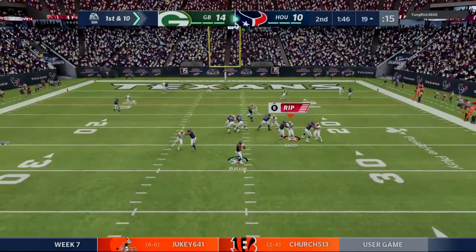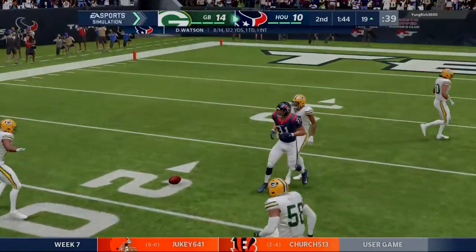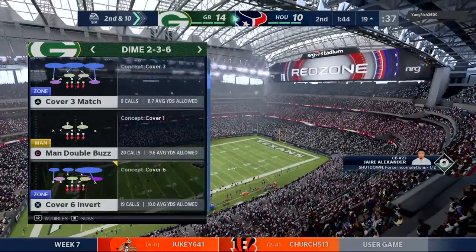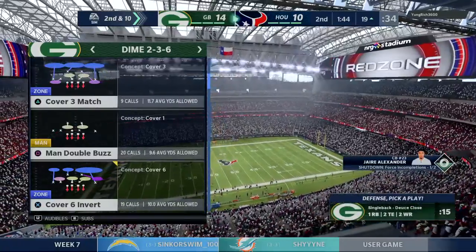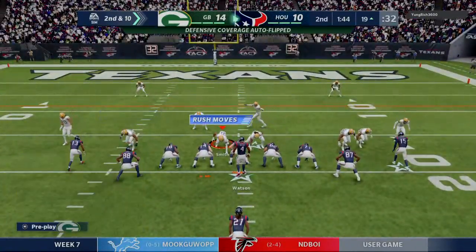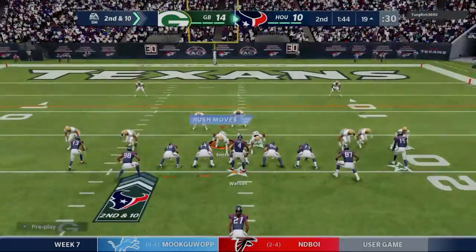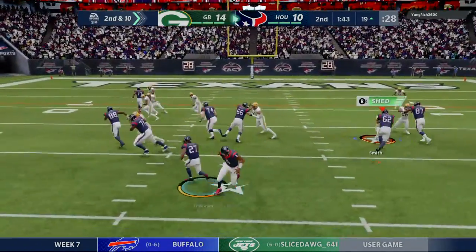A shotgun snap for Watson. And that is incomplete. He couldn't hold on through the contact. Brings up 2nd down. As his old brain remembers, when I see 5 wide receivers on the field as a defender, I know the ball's coming out hot. They expected it and got there and popped it free. An incomplete pass on 1st down. That leads to a 2nd and 10.